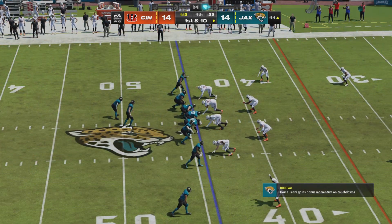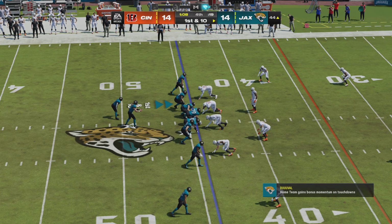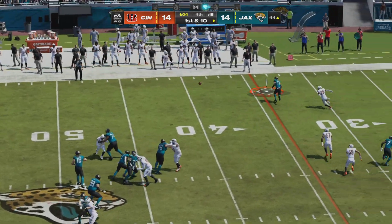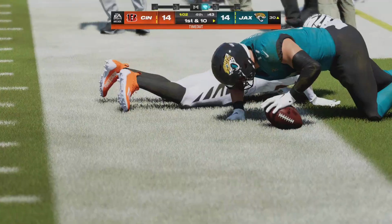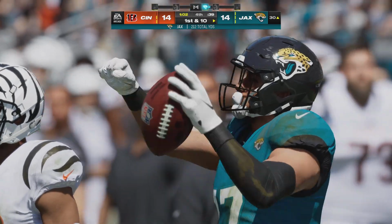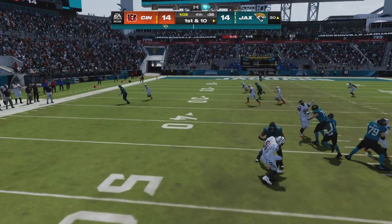Plenty of time left, plus all three timeouts. Here's first and 10. Here's Lawrence. He'll connect on the out route with Ingram. Going to use the first of their timeouts as they get the stoppage with just over a minute to go in the game.